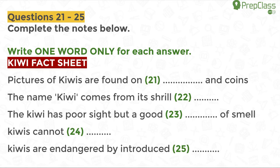Since white settlement of the islands, Kiwi numbers have dropped from 12 million to less than 70,000. And our national bird is rapidly becoming an endangered species. This is because they're being threatened by what we call introduced animals. Animals which were brought to New Zealand, such as cats and ferrets, which eat Kiwi eggs and their chicks.